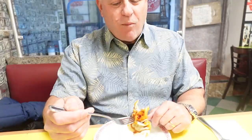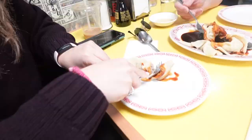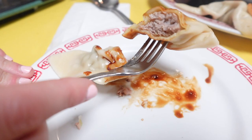Let's see the inside. I need to get the deuce so I can do it. One for the video, so one for us. Look at that, you got the dough. You get a really good portion of meat in here, which we love. Yeah. We're big fans. I like a doughy dumpling. I like there to be like half and half. So, let's see.